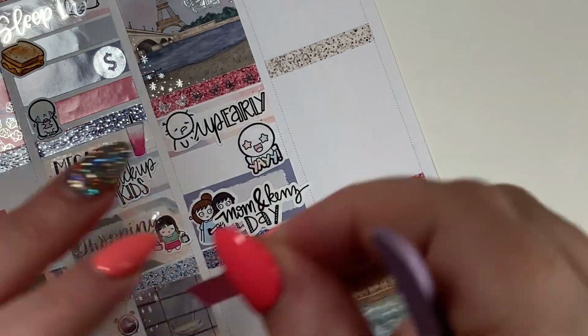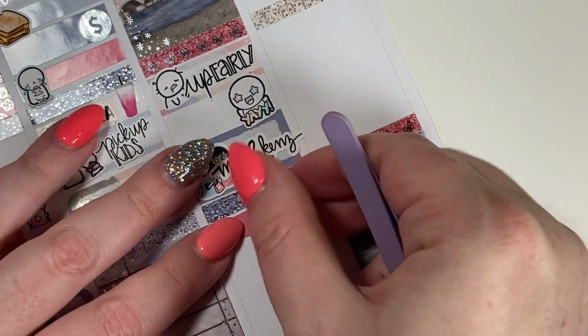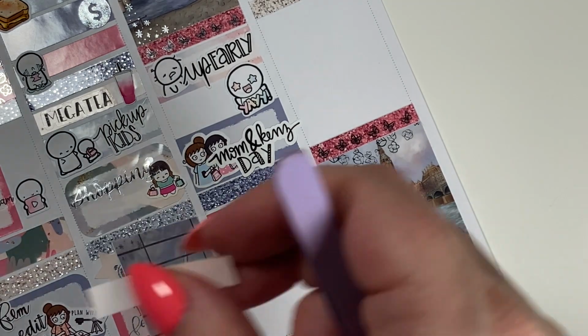So for my tea, I'm gonna put it on a little thing, and then my daughter ended up getting picked up and going to her dad's. So let's use another little thing.